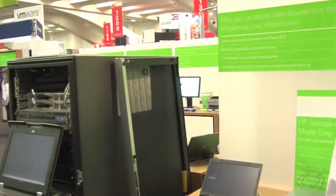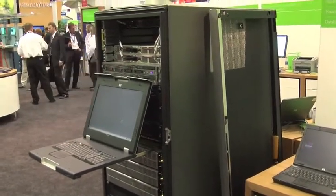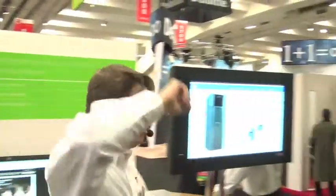Now, we've also got our HP Unified Storage Server over here. We're running it on our LeftHand P4000 SAN. It helps you virtualize your storage environment. So you can come on back when we're done and check this out. Okay, now we're going to go to the other side of this desk. We can go either way, but I'll meet you guys around the other side.